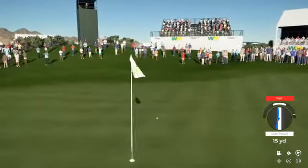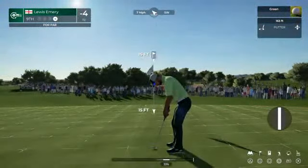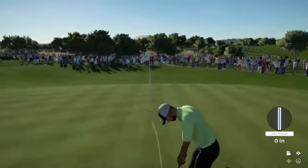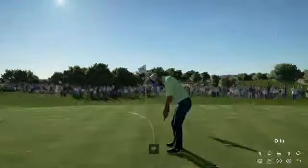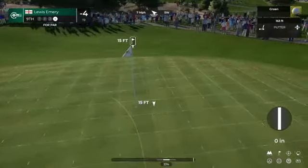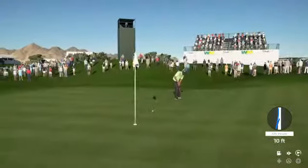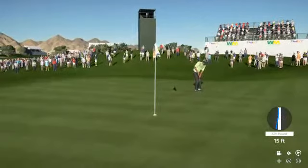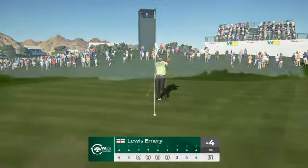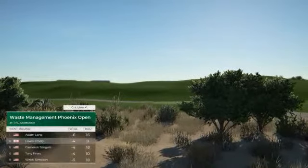Wow, that almost went in the hole. And this putt coming up for his par. Ooh, that looks like a pure stroke. And there's no movement on the leaderboard after that hole.